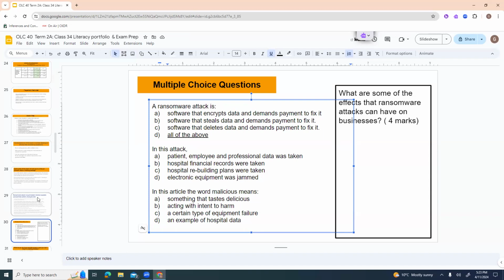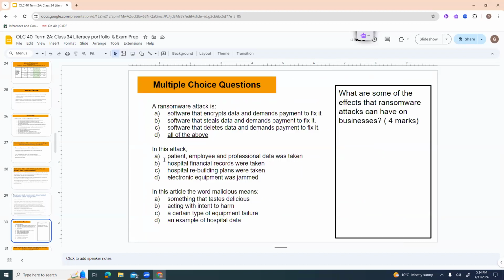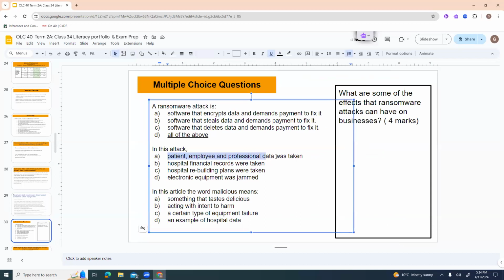Okay, I'm going to go back and check. What was taken? What kind of data? Certain patients and employees, for sure. Let me think here. Certain patient, employee, and professional staff data. I don't see anything about equipment being jammed. Let me go back and see what matches. So the first one there, it doesn't say financial records or anything about rebuilding plans.